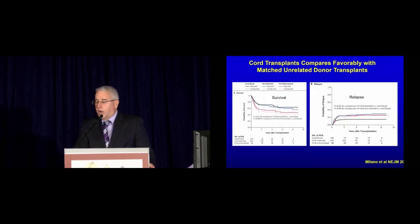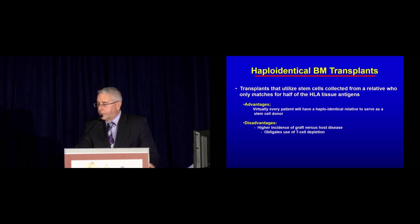And when compared to other types of transplants, more recent data suggests that transplant outcome is very similar to transplants using matched unrelated donors. And in some cases, some data suggest that the graft versus leukemia effects with cord transplants may be stronger than the effects seen with other types of transplants, preventing the risk of relapse.